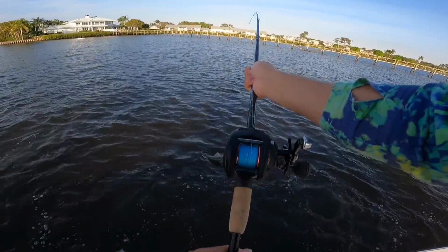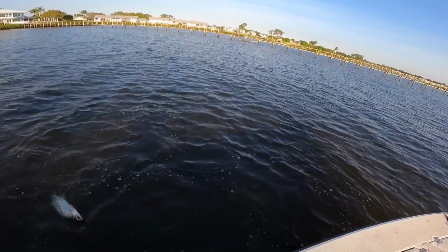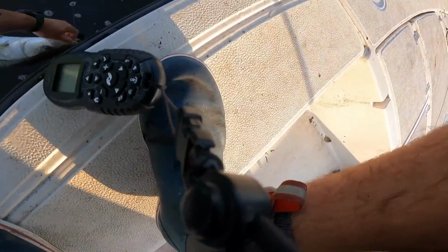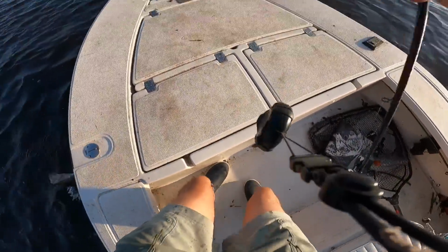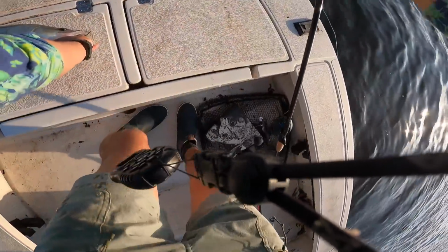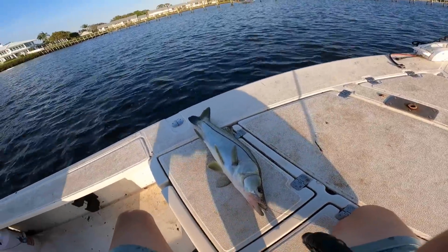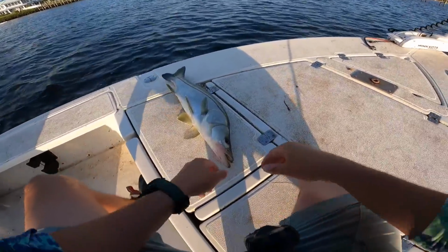Hooked right in the corner of the mouth again. And by the way, guys, it is snook season, and this one's 32. This one's not as big as the last one, wouldn't you say, Nate? Yeah, that's right about. That is not how you land a fish. Boom. Right Angler circle hook, right in the corner of the mouth. Actually, this might be 33 again. It's close.